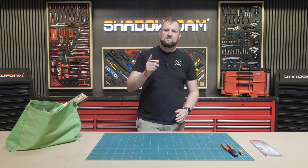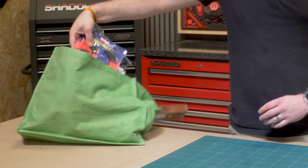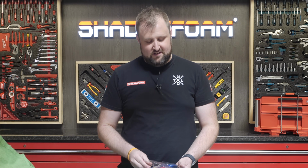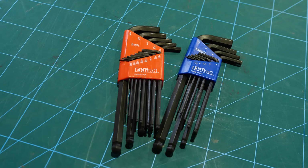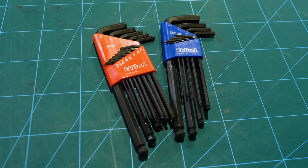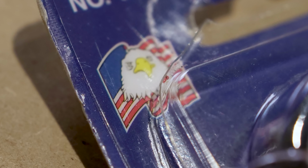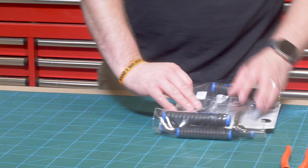Number 4 on the list is another US brand, Eklind, but these are made in the States. I picked up a twin pack of their ball end Allen keys. I've got a load of Allen keys, but it's never bad to have another set, especially a really good pair. Now, I've seen these before in the UK. I think you can get them in the RS catalogue, and they are made in the States with a really good reputation. So I thought they were great to have, but also the T-handles.